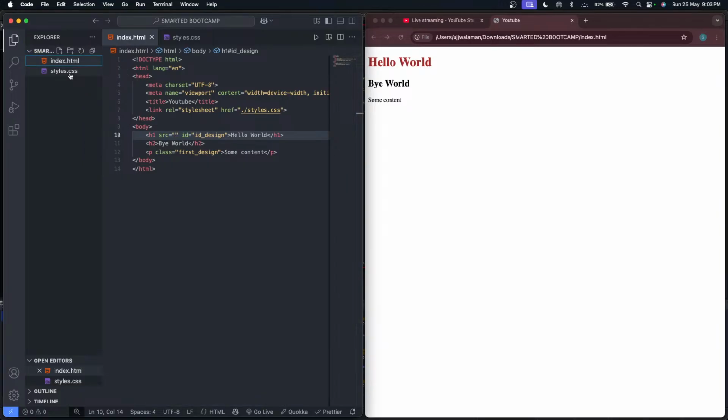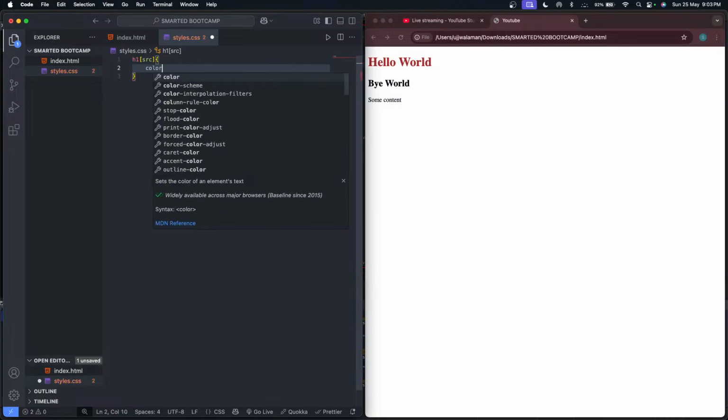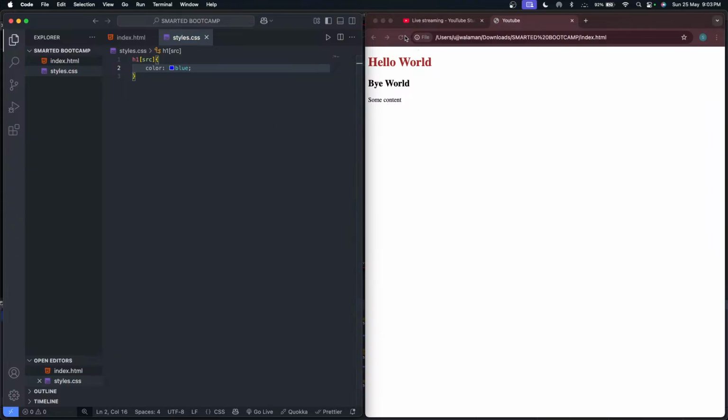So how do we select this? We write h1, and then we open square brackets and write src. This is selecting the h1 element that has a source attribute, and then the exact same thing, opening and closing curly braces. Then we change the color of this particular element to, let's say, blue. We hit save, we hit refresh, and this is changed to blue. So we've learned about the class selector, the ID selector, the element selector, and the attribute selector.